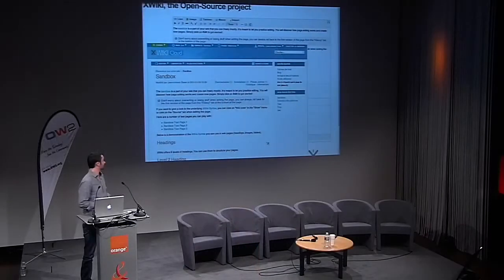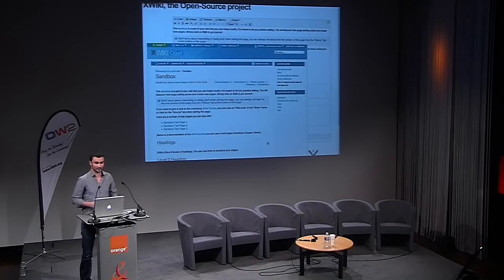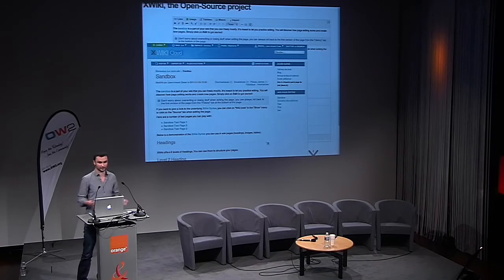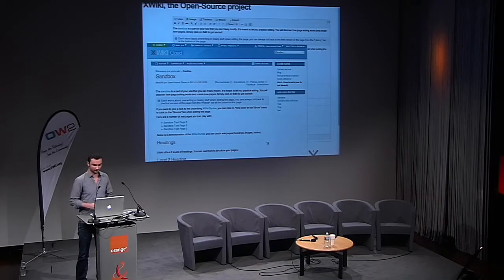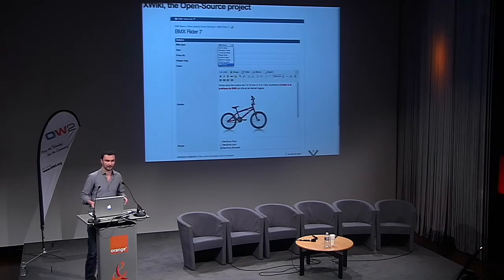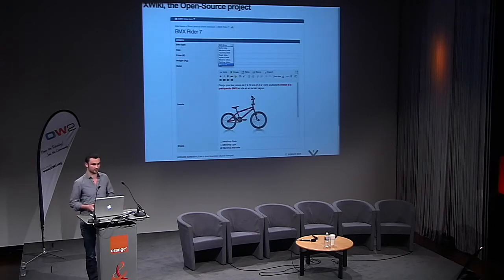XWiki is a wiki. I think most of you have used one in the past. It's a simple wiki like this with text content and special macros that you can edit by just clicking on a button. But it's also halfway between a wiki and a CMS. You can create forums, special types of pages.